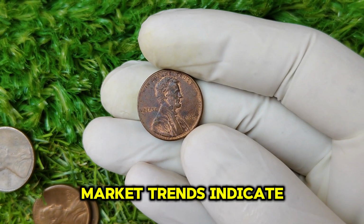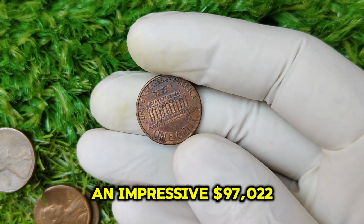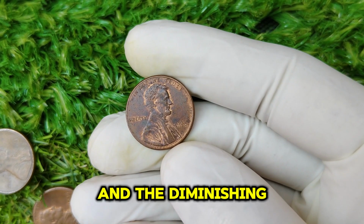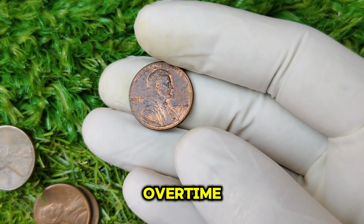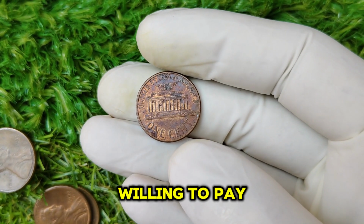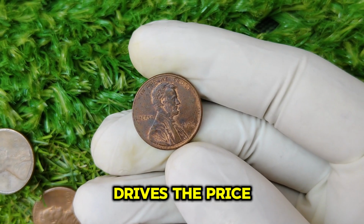Current market trends indicate that the value of the 1998 no-mint mark Lincoln penny is rising. As of now, it sits at an impressive $97,022. This is due to several factors, including collector demand and the diminishing supply of uncirculated coins as more are lost or damaged over time. Auctions and coin shows have been known to see these pennies fetch staggering amounts, with dedicated collectors willing to pay top dollar for that elusive high-grade specimen. Remember, the rarity combined with the condition is what drives the price.